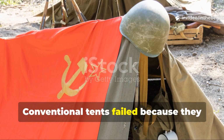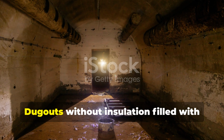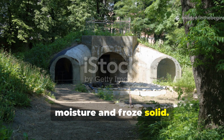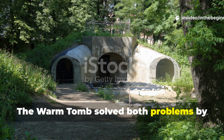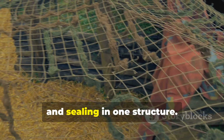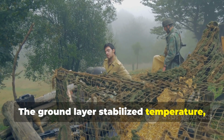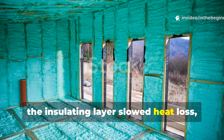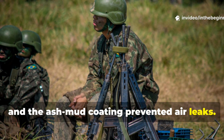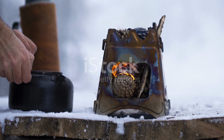Conventional tents failed because they lost heat to air exchange and condensation. Dugouts without insulation filled with moisture and froze solid. The warm tomb solved both problems by combining principles of geology, insulation and sealing in one structure. The ground layer stabilized temperature, the insulating layer slowed heat loss, and the ash-mud coating prevented air leaks. Soldiers described it as sleeping under the earth's breath.